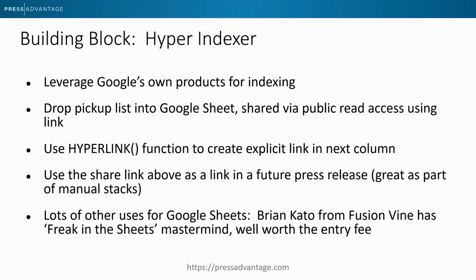Obviously, don't link to exactly the same keyword or anything like that, but you can absolutely do multiple links. You could use multiple press releases in a given sheet. You can link sheets together. You can replicate your media room, for example, in a stack of Google Sheets. There's a lot of really creative things that you could do.